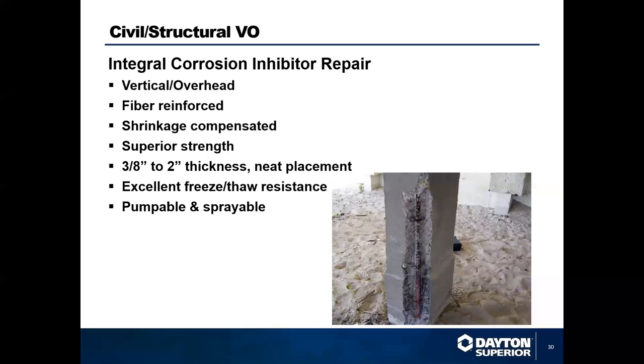Civil structural VO is one of our products with an integral corrosion inhibitor, so it's great when it comes to resisting that salt. It's excellent with freeze thaw resistance. It does have fiber reinforcement in it, and it offers superior strength. Very common to use when you're pumping or spraying a material.